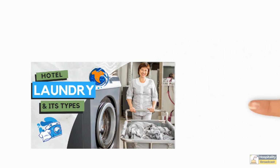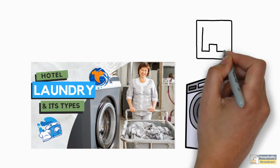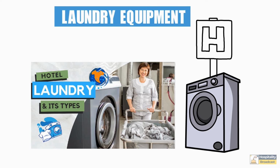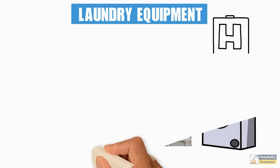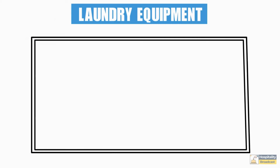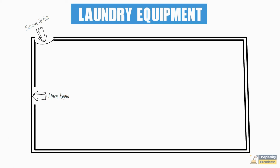In previous part, we learnt about laundry and its types. Now, if a hotel has in-house or on-premises laundry, then what are the equipment they might have? Also, along with this, I will give a layout of on-premises laundry. Let's suppose this is the laundry space. Here is the main door connected with the corridor. And laundry is also interconnected with linen room, where we store all linen once it is laundered.